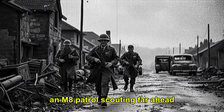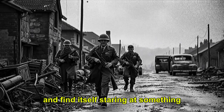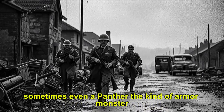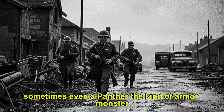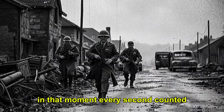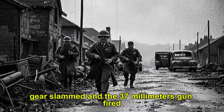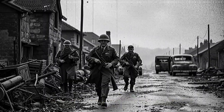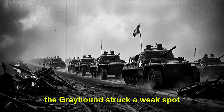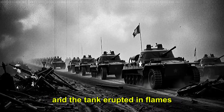An M8 patrol scouting far ahead would turn a corner and find itself staring at something it was never meant to face. A German tank, a Panzer IV, sometimes even a Panther, the kind of armor monster that could shred the Greyhound with a single shot. In that moment, every second counted. The crew didn't panic, they reacted. Smoke grenades popped, gears slammed, and the 37mm gun fired, not to destroy, but to distract. Sometimes, against all odds, the Greyhound struck a weak spot, the thin rear armor or the turret ring, and the tank erupted in flames.